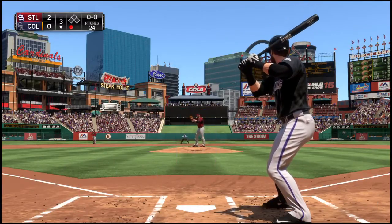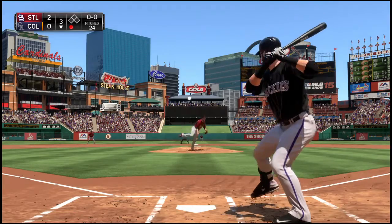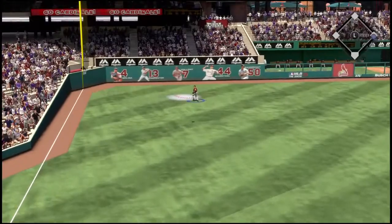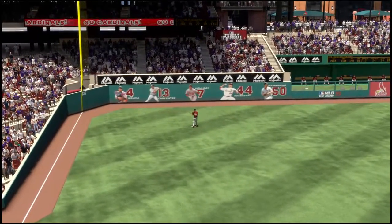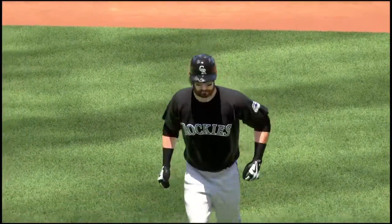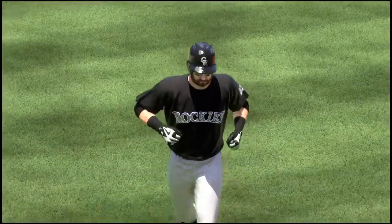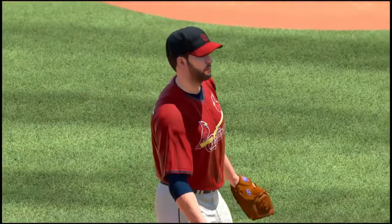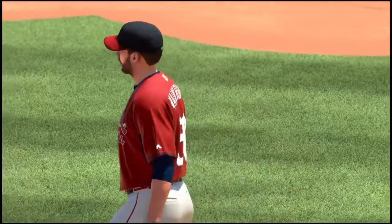Here's Charlie Blackmon now. Goes the other way, and he got a lot of it out to deep left. And Holliday's got this one, and there are two gone. Well, you know, he had the right idea up there, so at least you know he's thinking. He tried to go the other way with this ball, but he got under it just a little bit, and it's an easy play out there in left field.